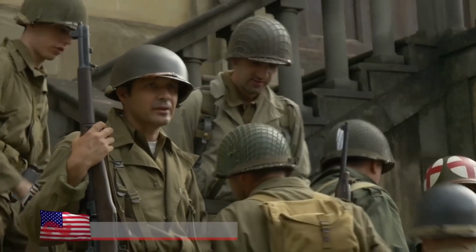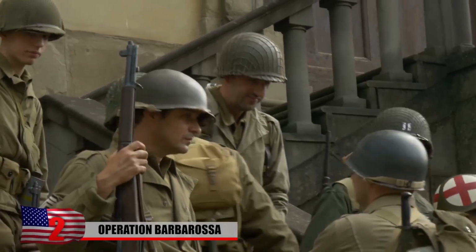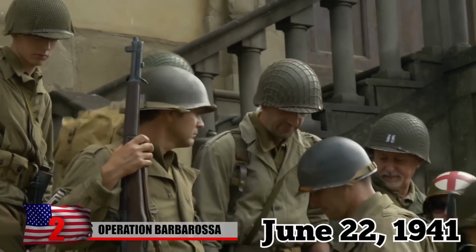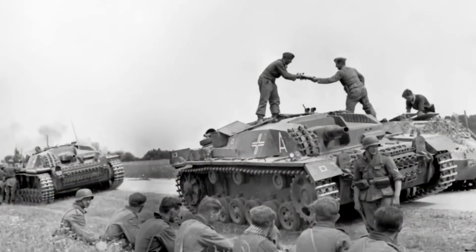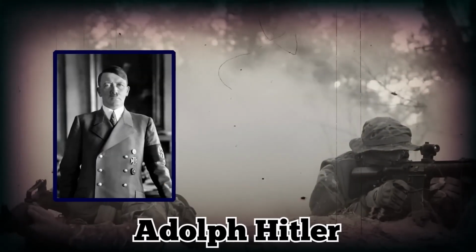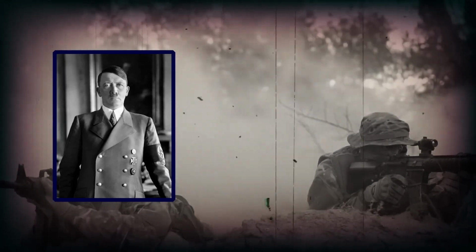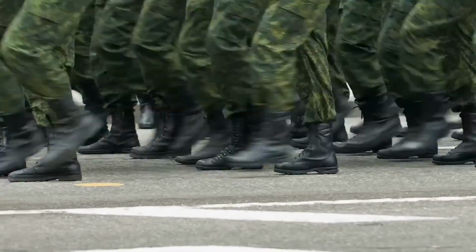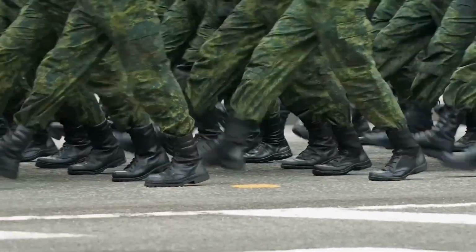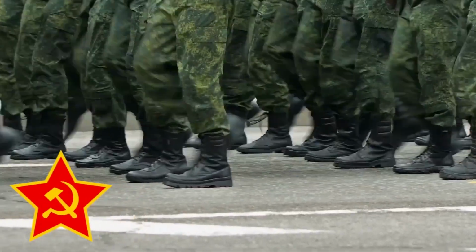In a mission codenamed Operation Barbarossa, the Nazis invaded the Soviet Union on June 22, 1941, in hopes of conquering the country before Russia's notoriously harsh winter conditions set in. Hitler was confident that his forces would secure a quick victory, and at first it did seem very likely. 3 million German and Axis troops came face to face with the massive but woefully underprepared Red Army.